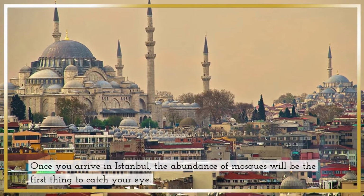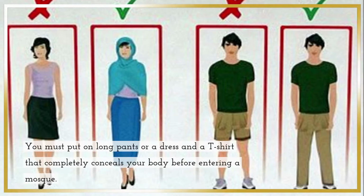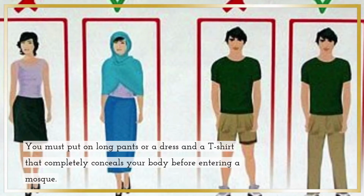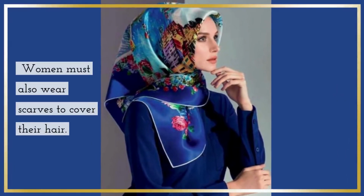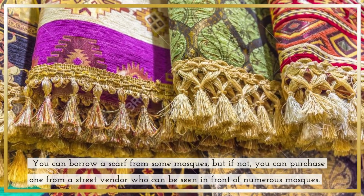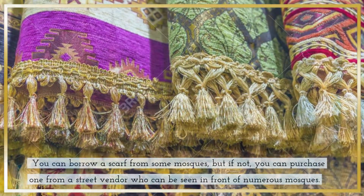Once you arrive in Istanbul, the abundance of mosques will be the first thing to catch your eye. You must put on long pants or a dress, and a t-shirt that completely conceals your body, before entering a mosque. Women must also wear scarves to cover their hair. You can borrow a scarf from some mosques, but if not, you can purchase one from a street vendor, who can be seen in front of numerous mosques.